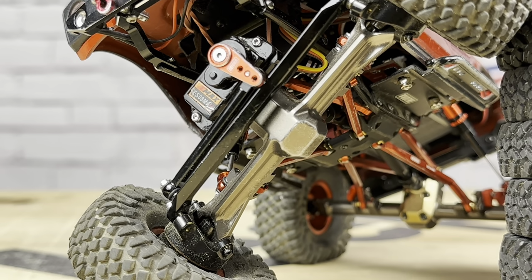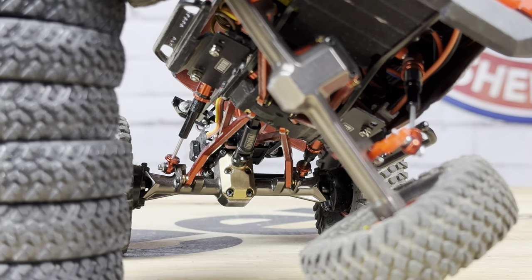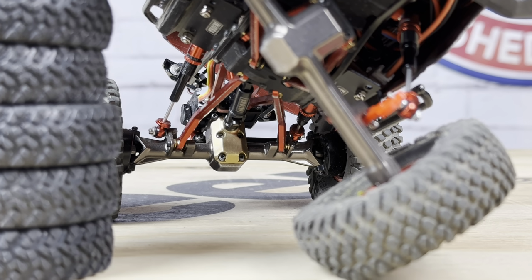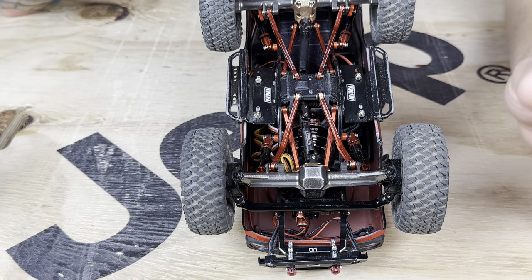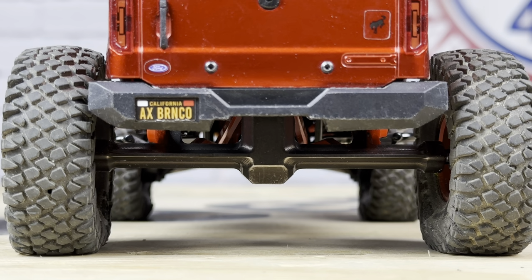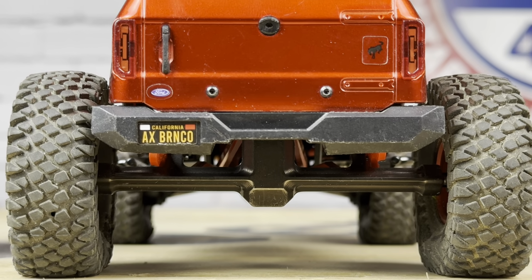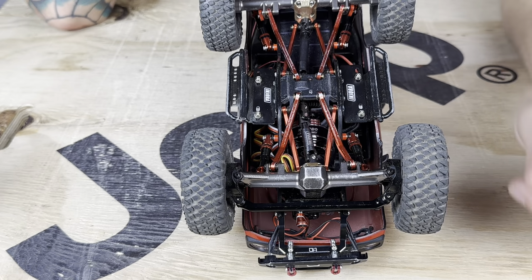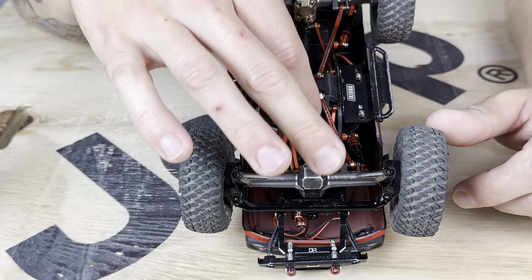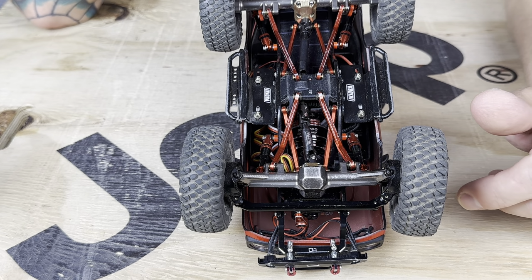They come with the brass diff covers on the inside and just give it a super custom, clean, awesome look. I love the axles, and it really gives it a great width, great stance, and they're fantastic. They've held up really well. This billet has really held up to some abuse. They look great, and I've had no issues with them. I'm running steel drive shafts front and rear. That's one of the newest additions that I did.